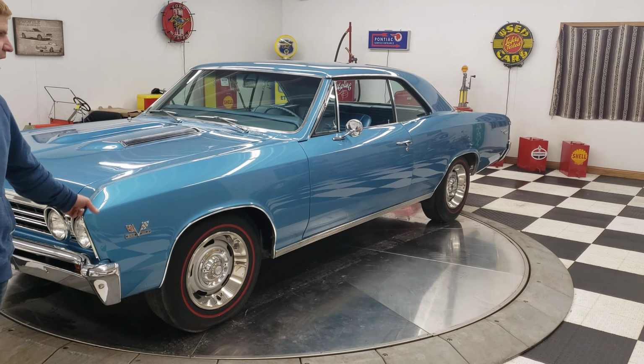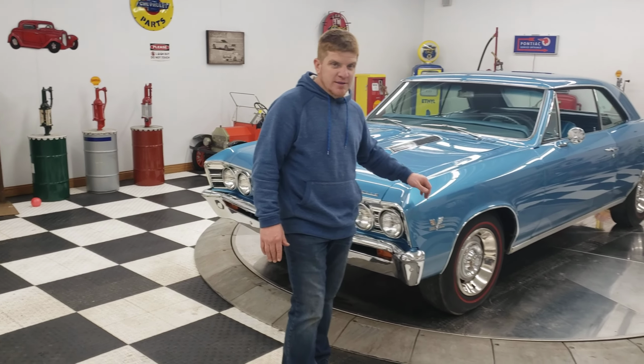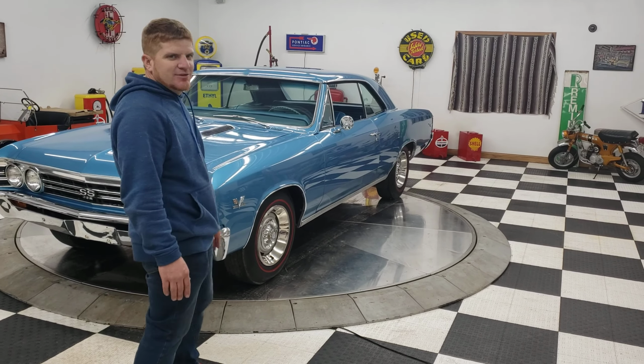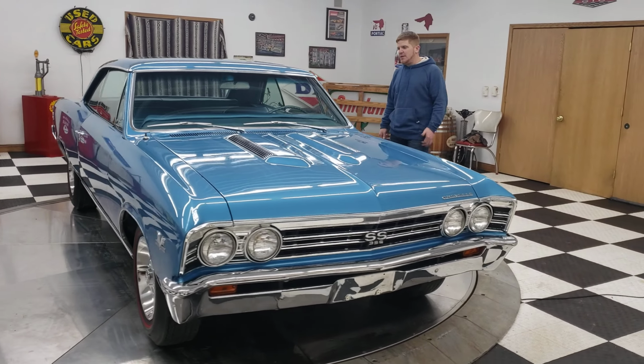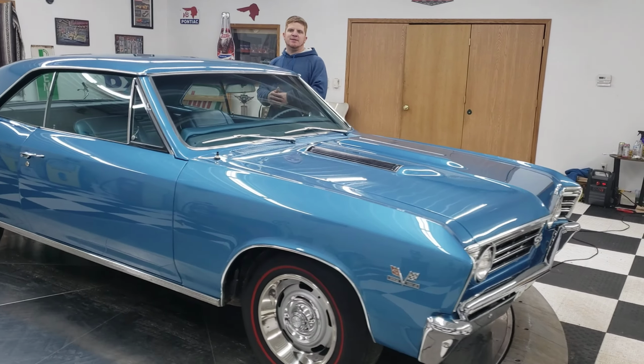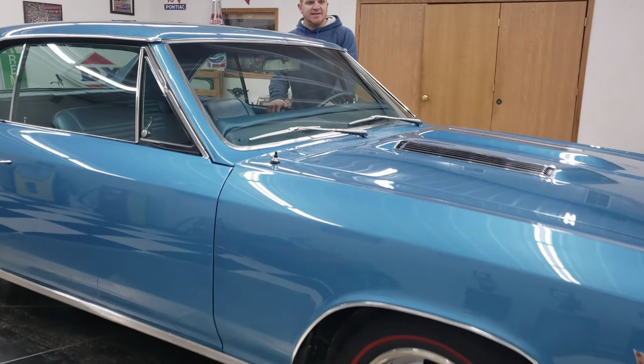So this car is not going to be priced at $100 grand, although I looked at the other car, and this car is a nicer car than that one was, and it was $100 grand. So we're going to price this car very fairly, but this car is absolutely gorgeous. Blue car, blue interior. It's just got all the right equipment on it. Power steering, power brakes, and tilt wheel, and bucket seats, and the 4-speed. And man, I don't really think it gets any better.